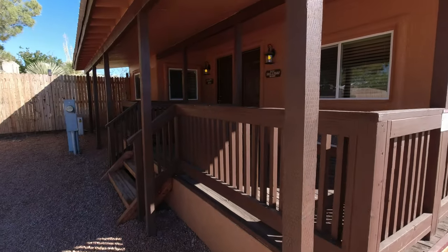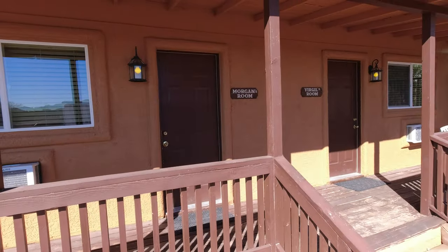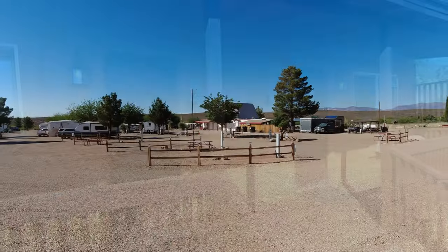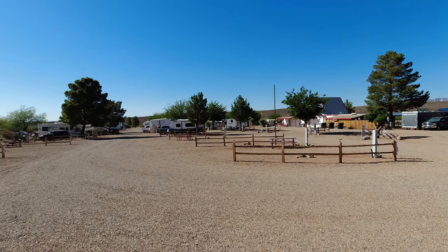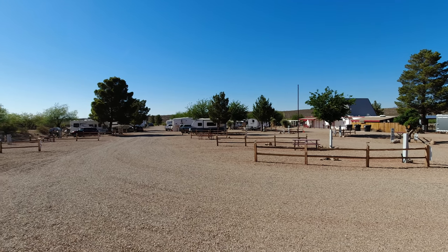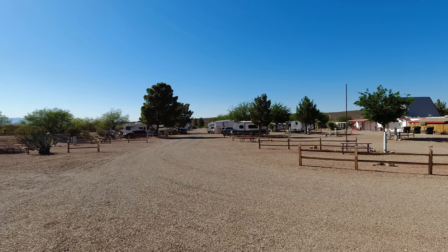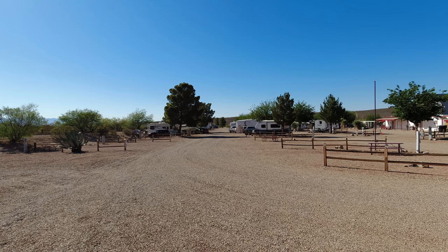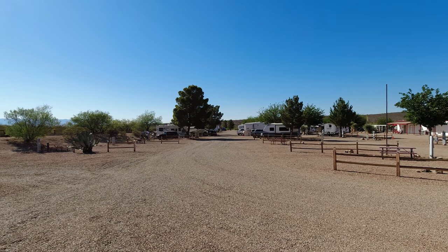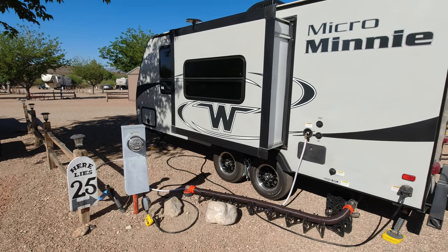And they have a separate building with 4 motel-style rooms. Those rooms are air-conditioned. The park is not very busy, but my site, confirmed via email, was given to somebody else upon arrival. It was confirmed on the phone and by email, but it was not given to me. So at the end, I ended up with site 25.